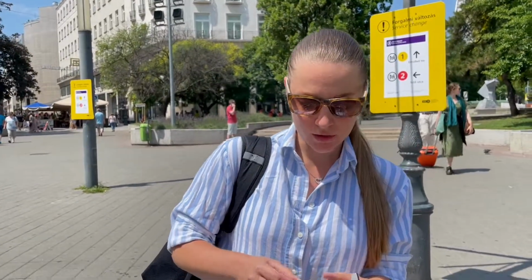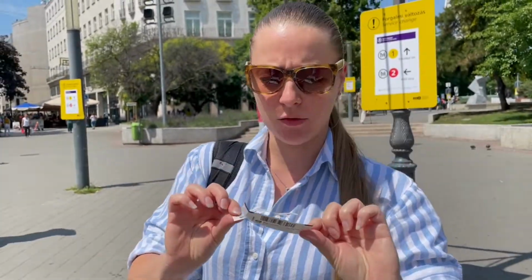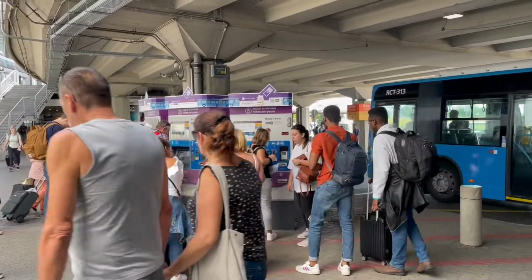We finally arrived to the city center of Budapest from the airport. You see used tickets like this. The same size, it looks the same as a ticket for the regular bus, because later we will need to go to one bus station to find our bus to go to Ukraine, to cross the border between Hungary and Ukraine. The ticket cost around €6.30 for two people, 4 tickets. So it was like 2,500 forint.